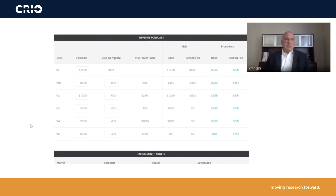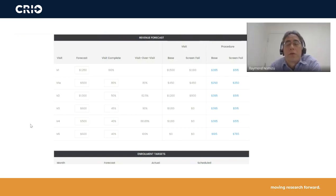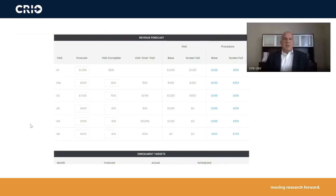So we do that as we set that up at the beginning of each study. I see. Okay, so in your case, if you know that you're going to get reimbursed for an X-ray, but you also know you're going to have a cost, are you going to put the net amount in as your forecast revenue? Correct.